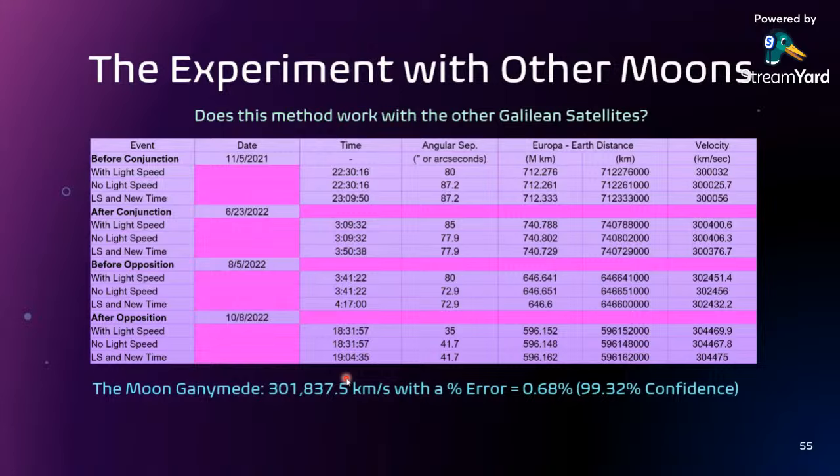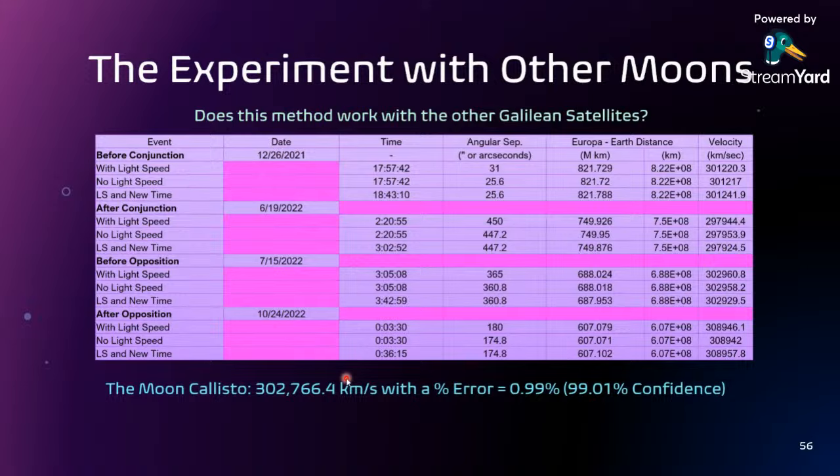And this is for Callisto, which is more inaccurate. Let's see, it's close to 303,000 kilometers per second. But we have to remember that sometimes Callisto doesn't project its shadow on Jupiter at all when it's in transit, because the orbit is pretty well tilted. So looking for when Callisto is in shadow is pretty rare, because Callisto is usually at the north or south polar regions of Jupiter when it's in transit.